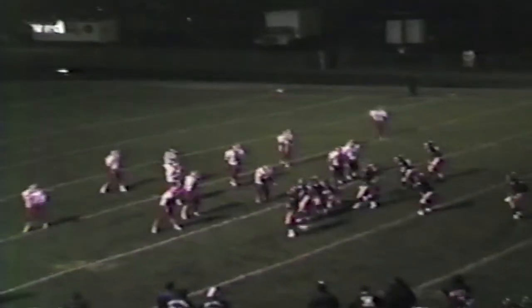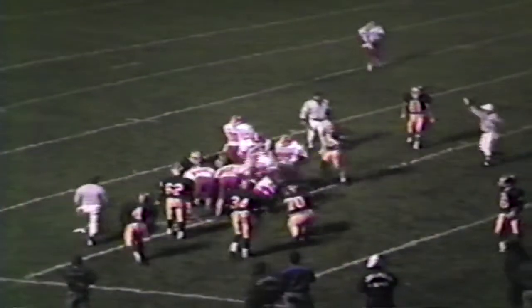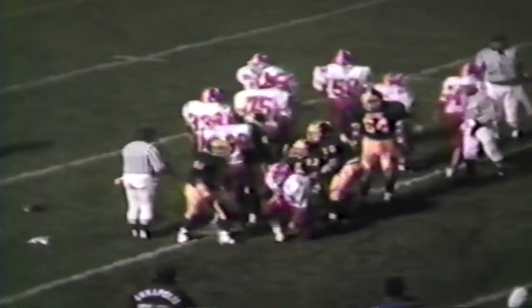Bruce Calhoun again goes through the middle and gets down to the 21-yard line. He's brought down by the interior defensive unit of the Rocket line, to about the 19-yard line before he is rolled over. John Glenn from their own 20-yard line.